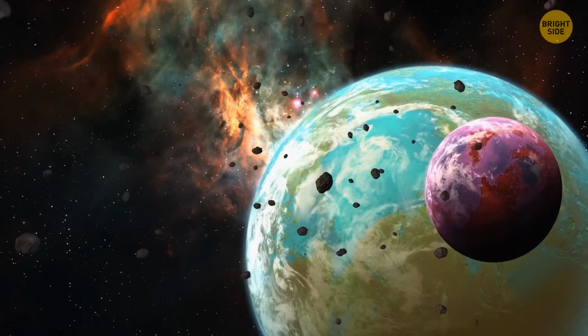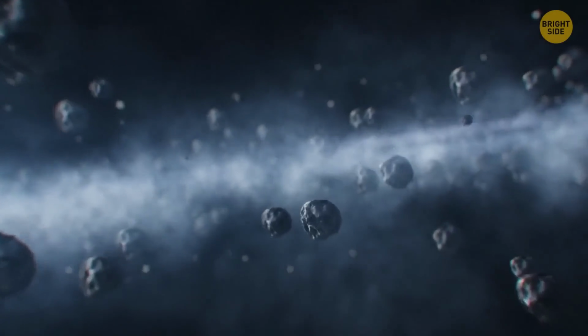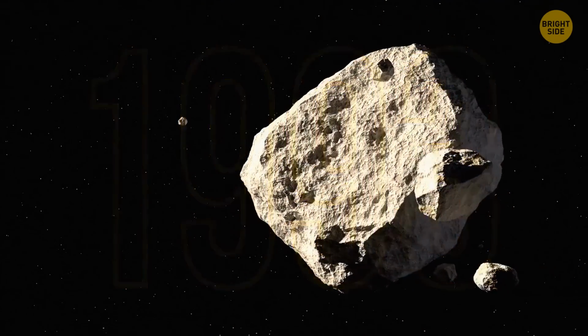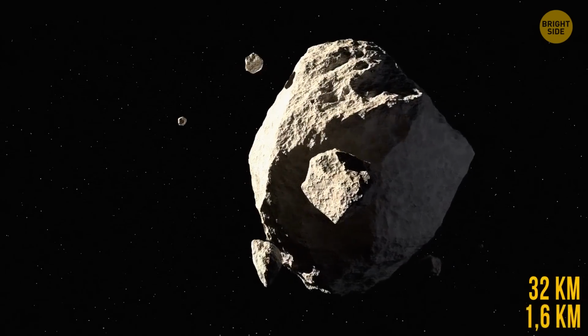It's not just planets, even quite small space bodies sometimes have moons. In 1993, researchers discovered a 20-mile wide asteroid and its 1-mile wide moon.